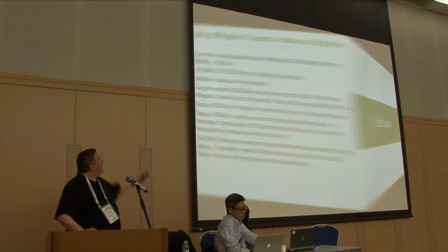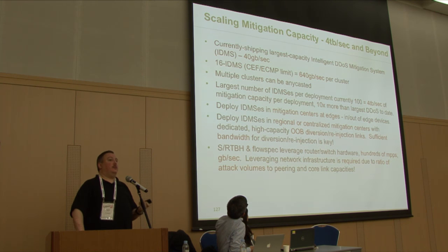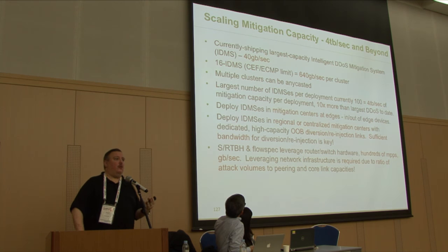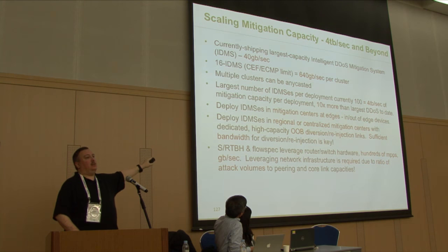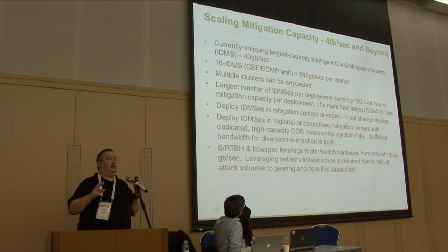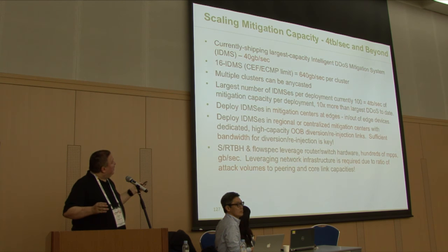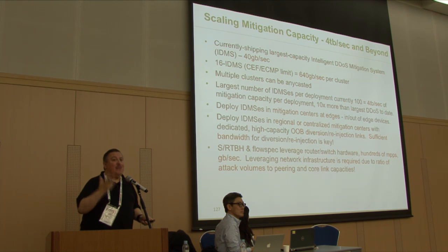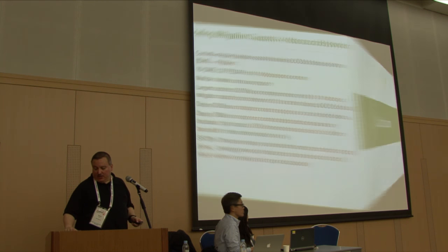Mitigation capacity is not an issue, by the way, just so that you know. The largest attacks of this size that we've seen so far are 425, 450 gigabits per second. You can construct a DDoS mitigation clustered system, the biggest one that I know about right now, in terms of capacity, of 4 terabits per second. So actually the limiting factor here isn't the potential for mitigation capacity, it's the actual bandwidth, the actual core links, peer links, downstream links that are the limiting factor here that make these attacks so effective.